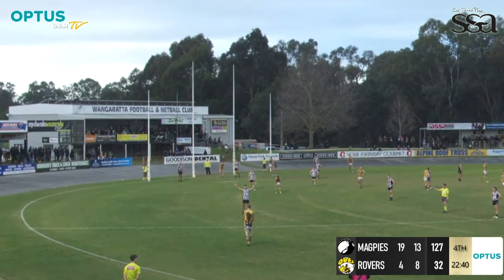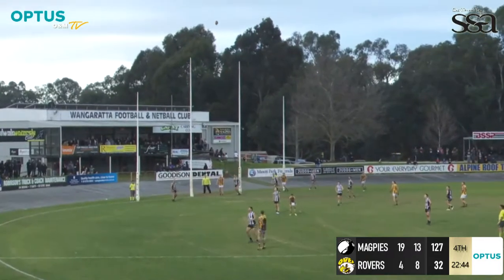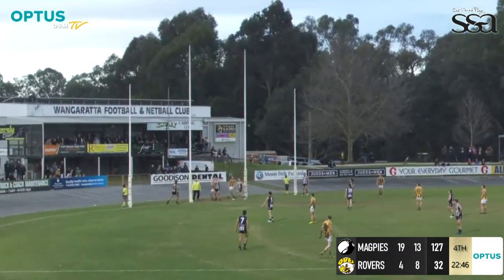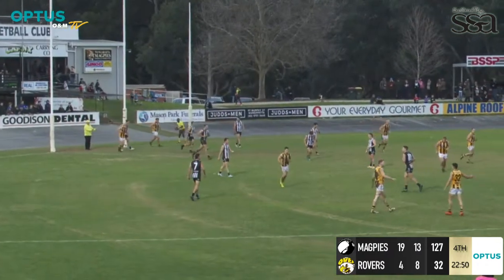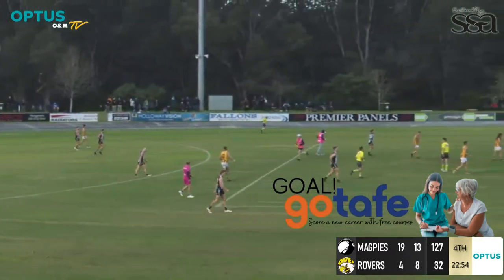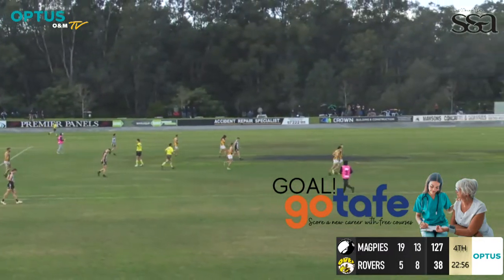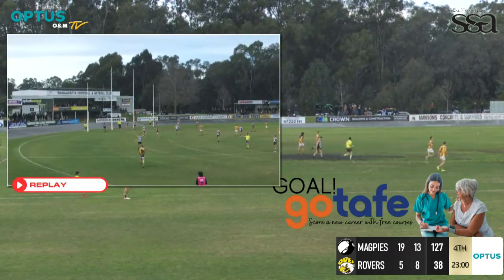So you'll kick this, as I said, from every bit of 50 metres. Pretty tight angle, right in front of our commentary position. That good is call, a beautiful Mont. Drop punt kick. Yes, Mont. You will not get a better drop punt for the day from Tommy Boyd. Good call, Mont. And the Rovers go to 5-8-38 to the Magpies, 19-13-1-27. Something to cheer about for Tommy Boyd and the Rovers.